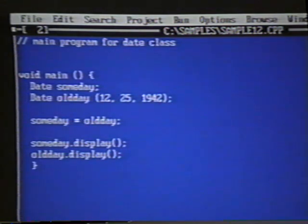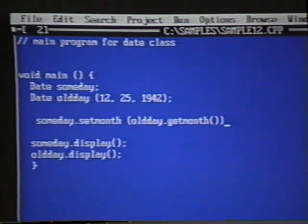Now let's assign the value of the object old day to the object someday. Remember, old day and someday are occurrences of the date class. They are date objects. In other words, old day and someday are variables of the class date. But since a class has functions as well as data definitions, we call them objects. As our class is defined now, we must use the data access functions to assign the dates.